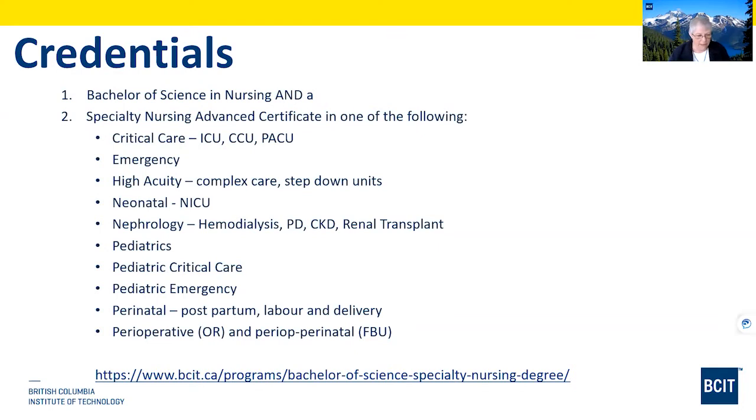That email address down at the bottom there is quite important. If you click on that, you can pull up specific information about each of those programs. You can look at specific courses, you can look at the course outlines, and most importantly, you will find the contact information there.